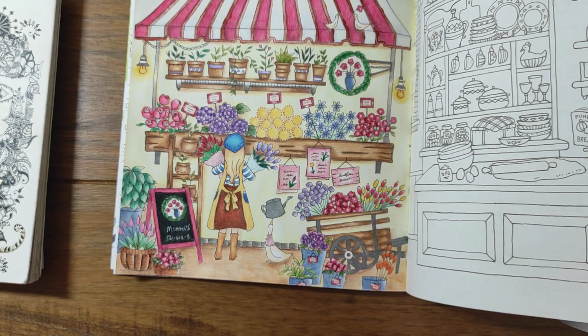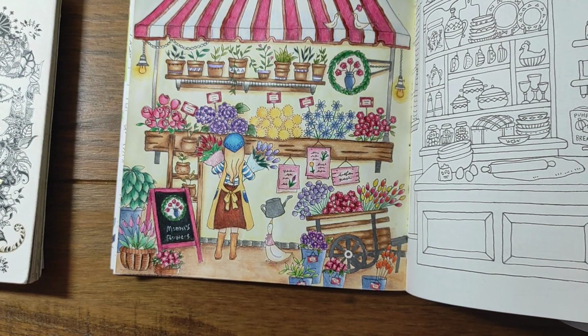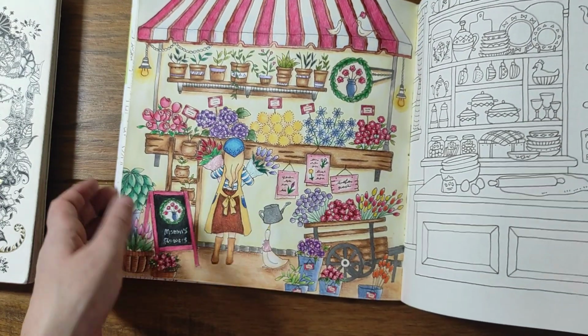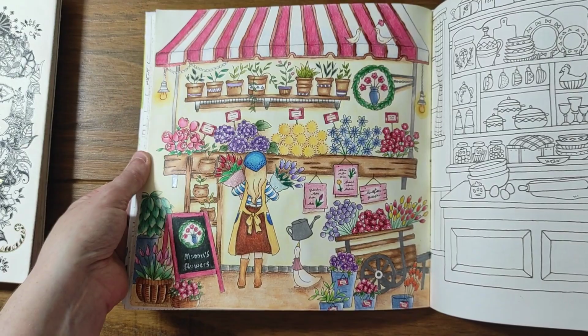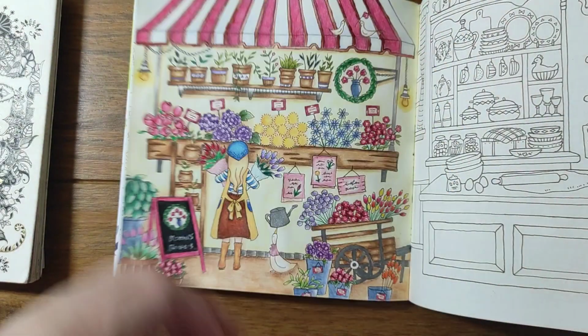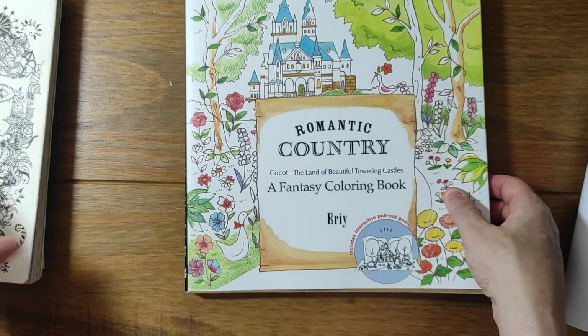Yeah, I just took it element by element and tried to keep things like these pots here the same colour and that kind of thing. So yeah, really, really enjoyed this page, and I'm looking forward to doing more now I found some pencils that I can actually use on this paper. Yeah, it didn't bleed, so absolutely brilliant. Loved it. That was from Erie's Romantic Country.